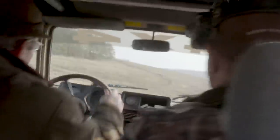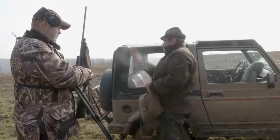It's now time for us both to depart and begin our hunts. Steve and I will be hunting in different areas and we'll be looking for different quarry. I'd like to take a fallow doe for meat, and Steve is looking for a mouflon ram or wild boar.